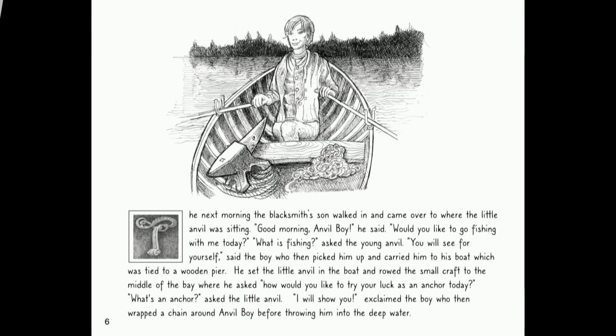The next morning, the blacksmith's son walked in and came over to where the little anvil was sitting. "Good morning, Anvil Boy," he said. "Would you like to go fishing with me today?" "What is fishing?" asked the young anvil. "You will see for yourself," said the boy, who then picked him up and carried him to his boat, which was tied to a wooden pier.